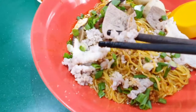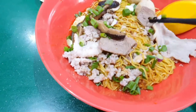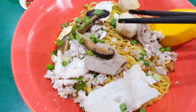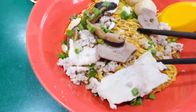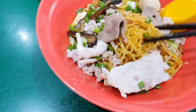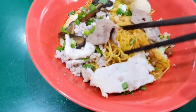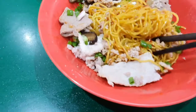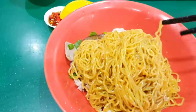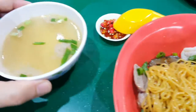Well, as you can see, it's minced meat. This is liver. This is mushroom. Some sliced pork. And of course, I think this is a meatball. Yeah, I have the mee kia, mee kia dry. First time trying, so not too sure. Looks very fresh. Of course, they come with a small bowl of soup.